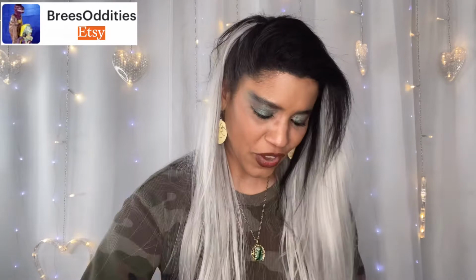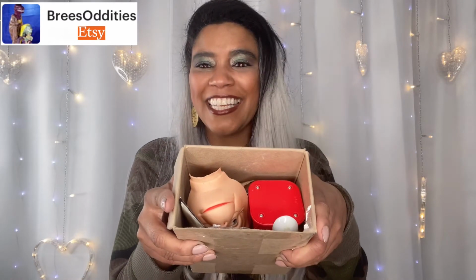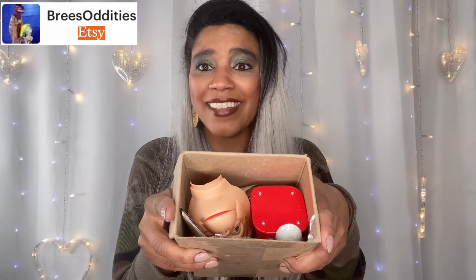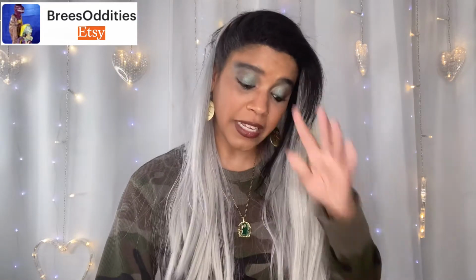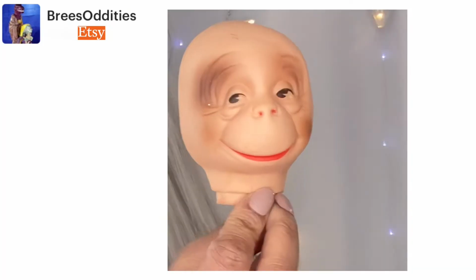Okay. So, here's what I see when I pop it open. Let me just try to find where my address is on this box so I don't flash it to everybody. But this is what I see. Do you guys see the little monkey head thing? What the heck? Okay, so they weren't kidding about oddities. So let's just start with this.